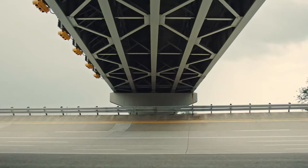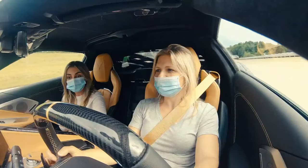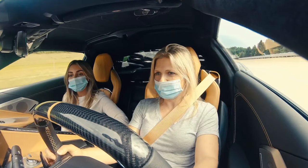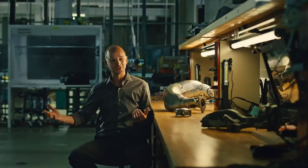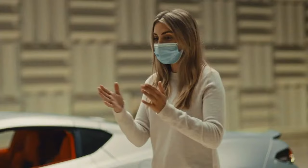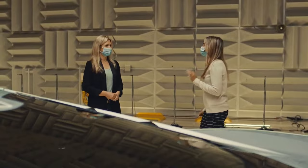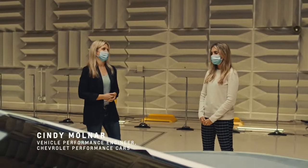Having a C8 myself, Z51 package, just to see the RPM go to 8.5K, I think it's actually 8,600. Yep. This is nuts. Most of us are used to shifting a V8 at 6,500, 6,600 at the highest. The LT6 will rev to 8,600 RPM. From 7,000 to almost 9,000 was a whole different range that not many people get to experience. And it makes power the whole way up. So even when you're up in those higher RPM ranges, you could tell when we stepped into the gas more, you could still feel it pulling.